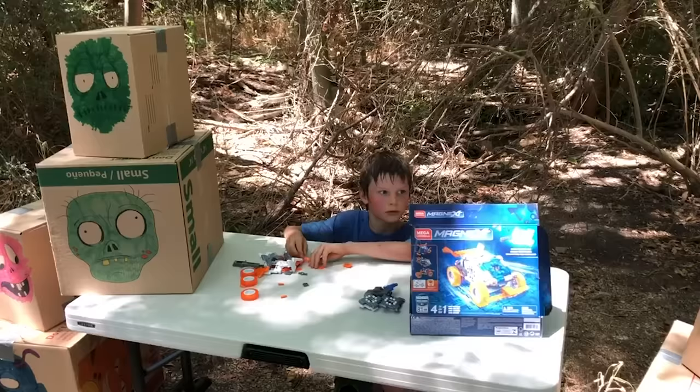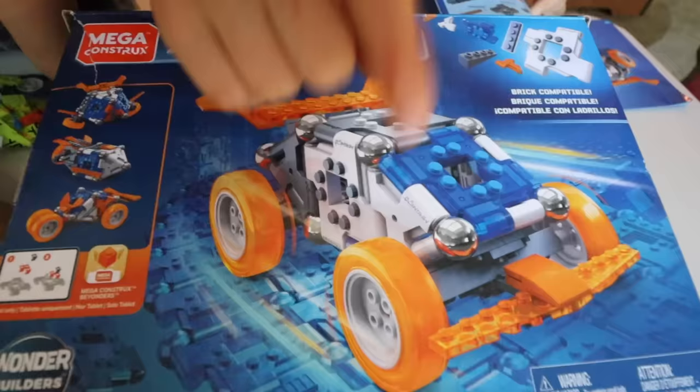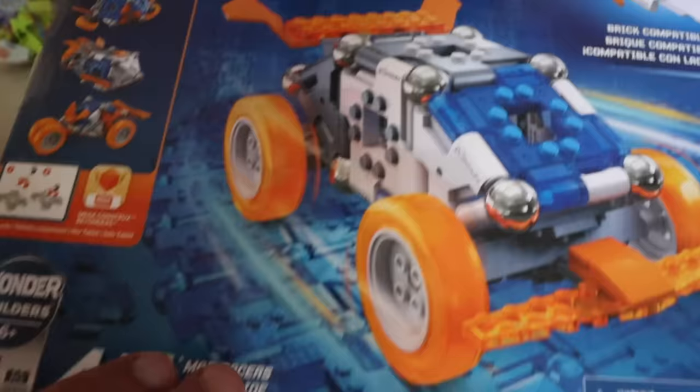We are gonna build these Magnext sets here. Axel, which one did you build earlier? You deconstructed it. Which one were you building? That one right there? Okay. Yeah, we're gonna do that one. We're gonna build this one right now. This is a 4-in-1 set here. Isn't this cool? Look, those are metal balls, and there's magnets inside of here.